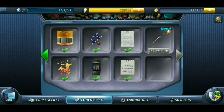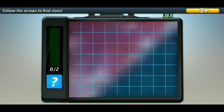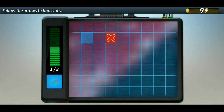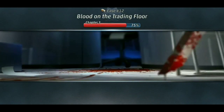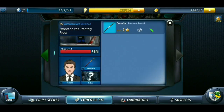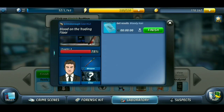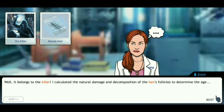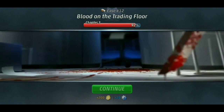Come on, let's go and examine that samurai sword that was returned back at the crime scene. Okay, I've got some hair from the murder weapon. Let's send it to our lab for analysis. Okay, now all we need to do is to skip the time and get the results. Alright, now we know that our killer is 30 years old.